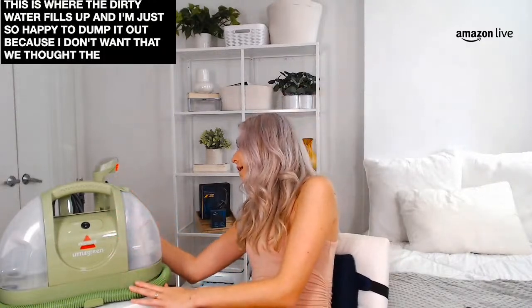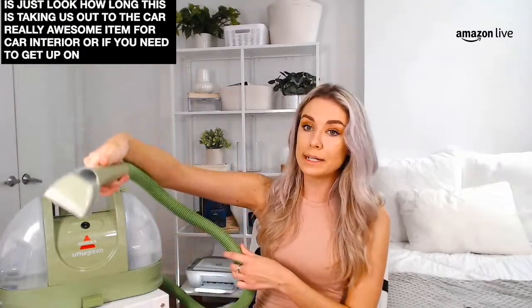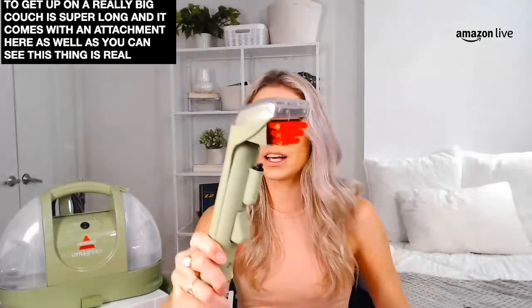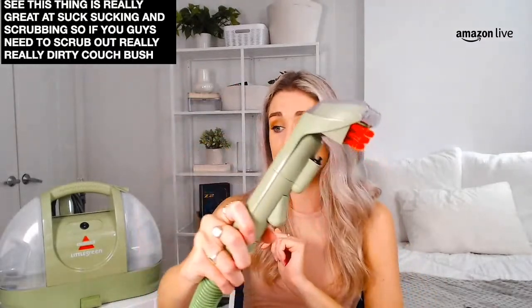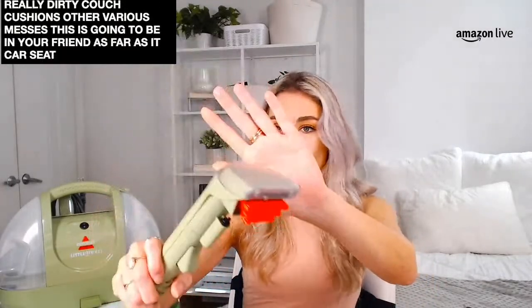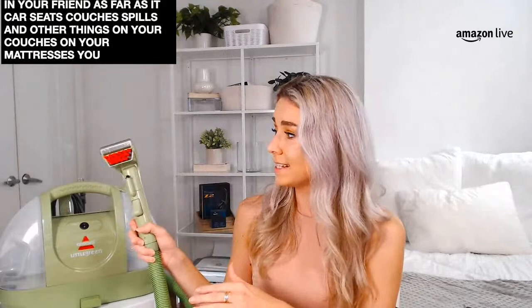Then we've got the hose on the back here. What I appreciate about this hose is just look how long this is. So if you are taking this out to the car, really awesome item for car interiors, or if you need to get up on a really big couch, got a super long hose here. And it comes with an attachment here as well, as you can see. This thing is really great at sucking and scrubbing. So if you guys need to scrub out really, really dirty couch cushions or other various messes, this is gonna be your friend as far as car seats, couches, spills, and other things on your couches, on your mattresses, even in various stains. It's going to help you.